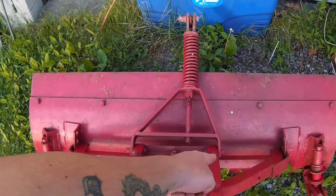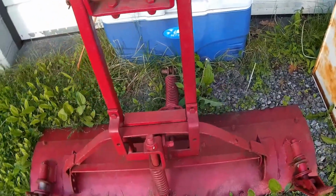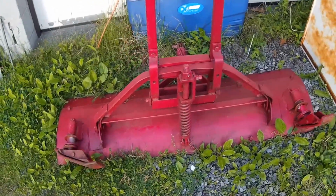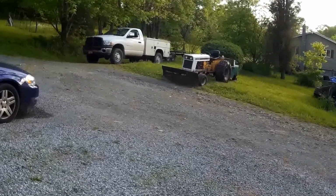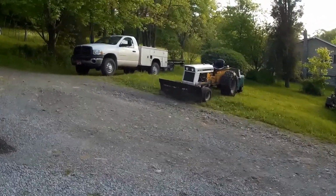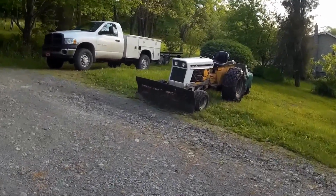Have to make some brackets or use the brackets from that one, but I'll start using that one for snow. And then redo this one and use it for an actual dozer blade, which is what they actually were, was a blade. They didn't even have snowshoes originally.